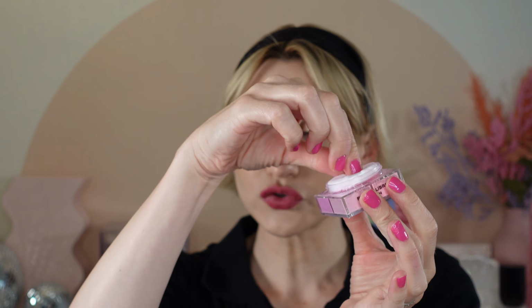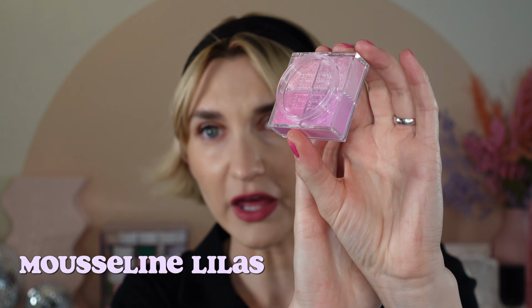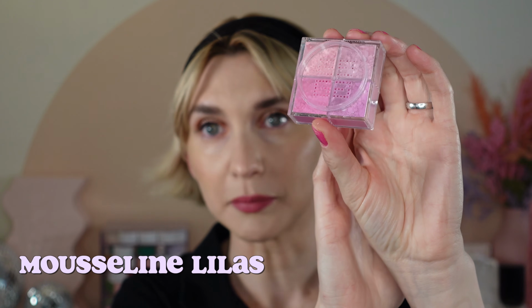So the first shade I picked up is shade number 1, Mousseline Lilas, and the description is light pink and lilac combined for a cool toned breath of freshness. So this is very much like a cool toned pink blush akin to the viral Dior blush.